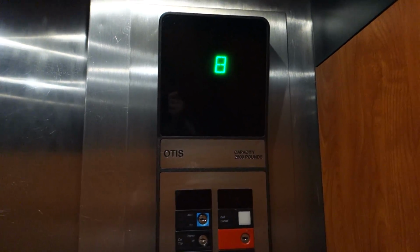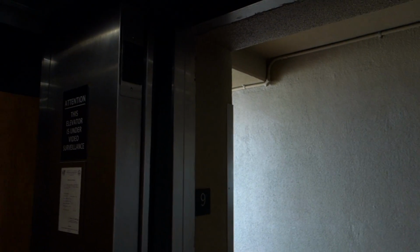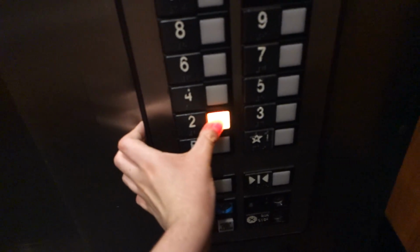This probably used to be Lexan. Indicator's a bit glitchy. Whoa, bounce. That's weird, and the door has a bit of an issue. B2. I don't want to go down to 1, it opens right at the front desk. ADA phone. It's a pretty nice elevator.